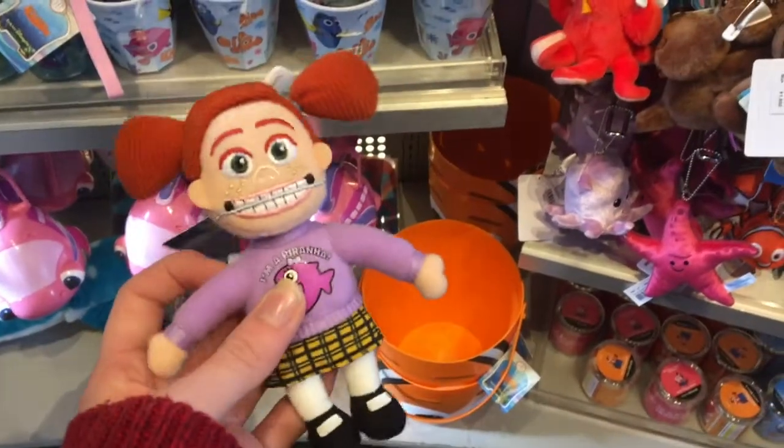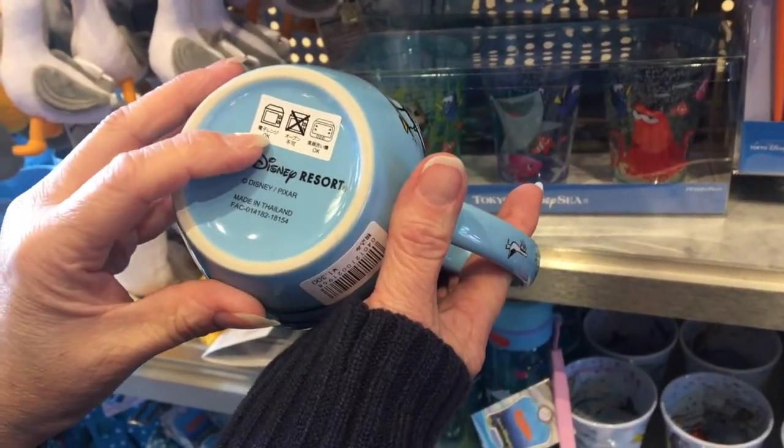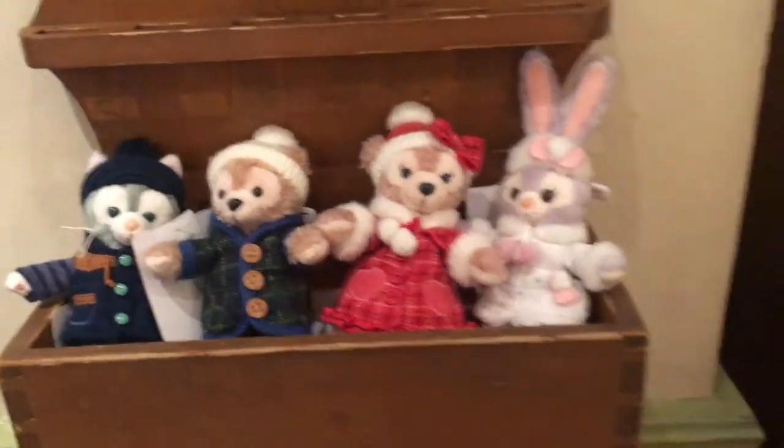So my final tip is to check out all of the merchandise stores because they are different. Let's say you go to a store in Mysterious Island and then you go to a store in Mermaid Lagoon. They're going to have different merchandise available. So if you just go to one store, you're missing out on a lot of really cool merchandise. They also have these carts throughout the park where they have ears or bubbles or more simple stuff like that.